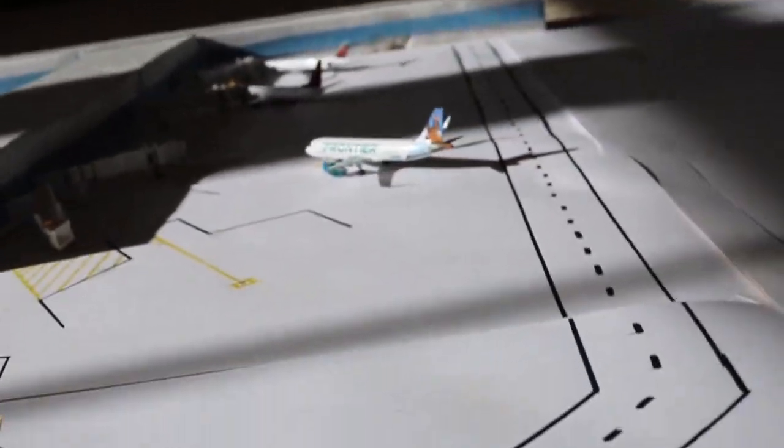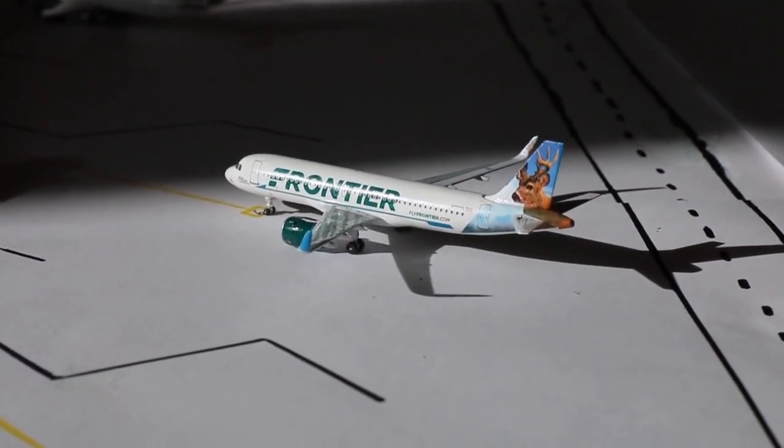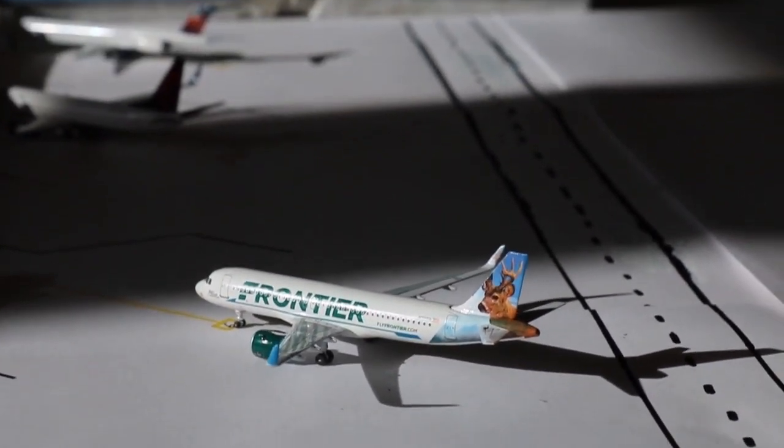Here we have a Frontier Airbus A320neo, Wilbert D. Whitetail, currently pulling in to the gate after a nice flight in from Chicago. We'll be heading out to Denver later on.